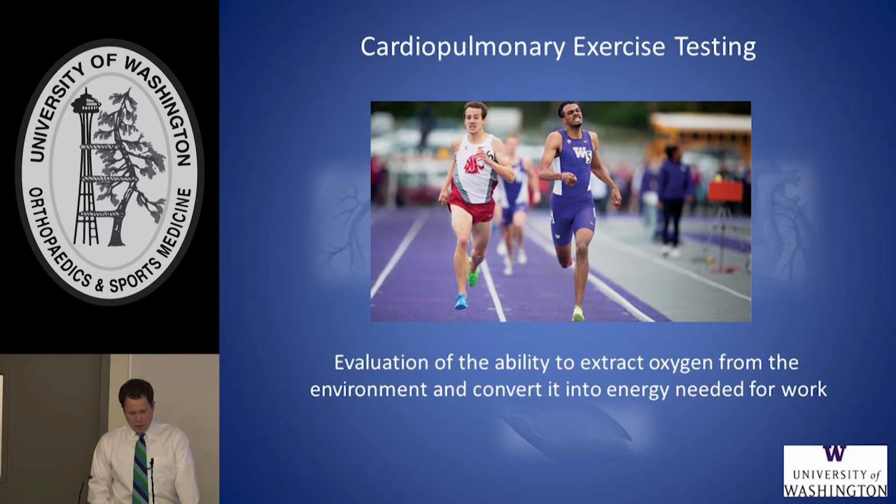So cardiopulmonary exercise testing is really the evaluation of how we extract oxygen from our environment and convert it into energy needed for work.